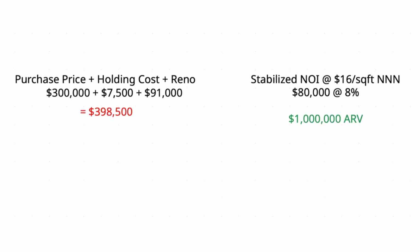So the stabilized NOI is $16 per square foot. Although we believe we can get $18 per square foot, we're going to underwrite at 16. Okay. And this is a 5,000 square foot building. So we have 5,000 square feet times 16. That's $80,000 in NOI. And all expenses other than the mortgage are passed down to the tenant.